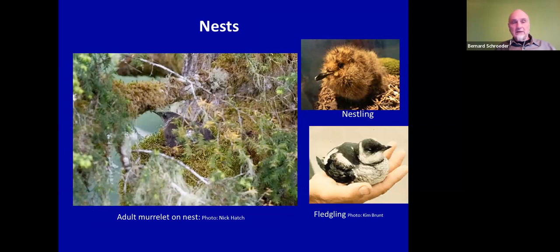A murrelet nest has one egg. The female has a second egg follicle where it can produce a second egg if it's early enough in the season that it might lose an egg for some reason. And they incubate for around 30 days. Then the chick is fed in the nest for another 28, 30 days until it fledges.